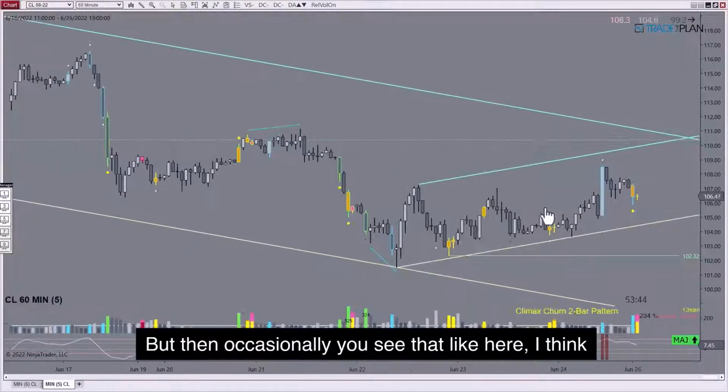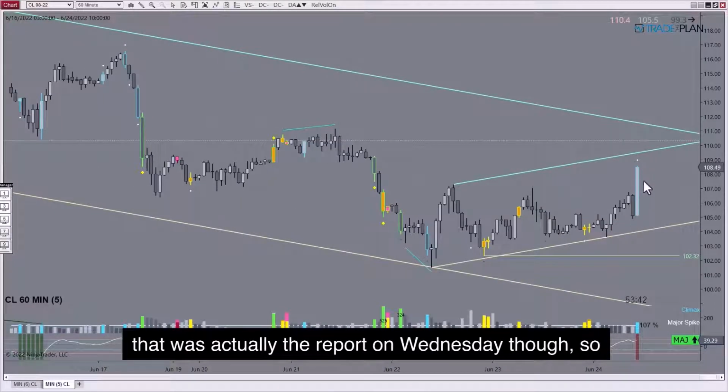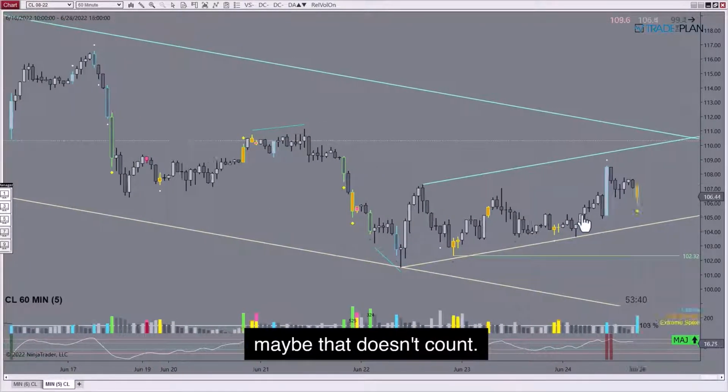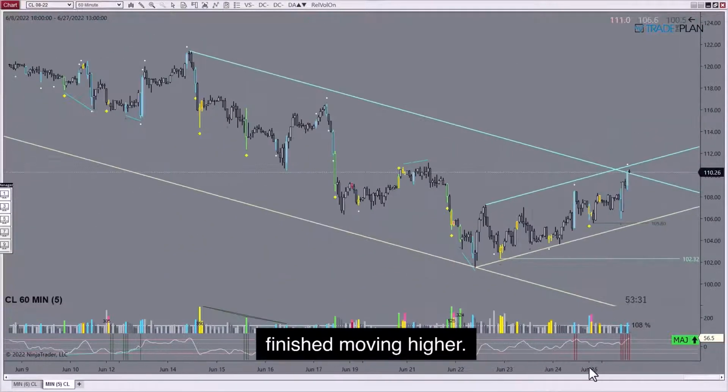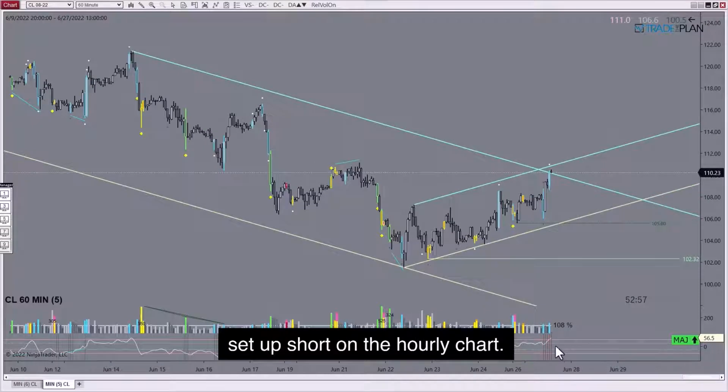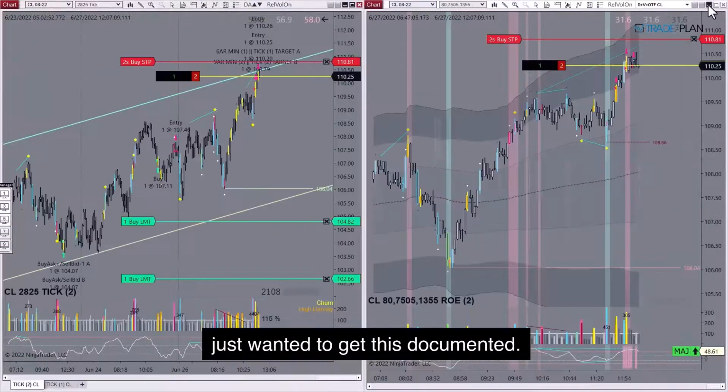But then occasionally you see that, like here. I think that was actually the report on Wednesday, though, so maybe that doesn't count. But yeah, that doesn't necessarily look like it's finished moving higher. So yeah, this would be a setup short on the hourly chart. We'll see how that goes. I just wanted to get this documented.